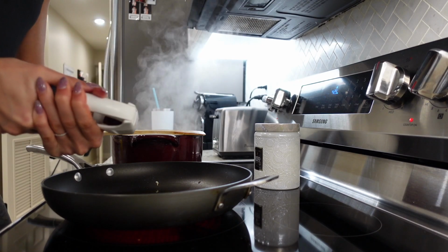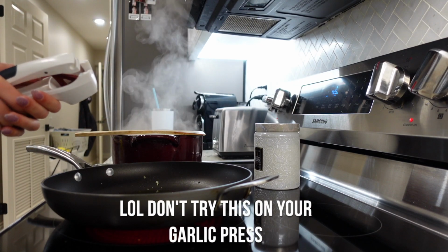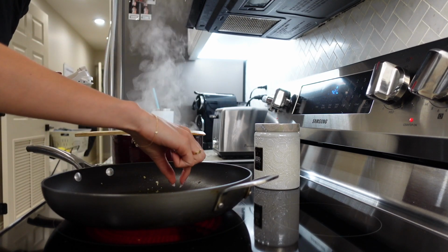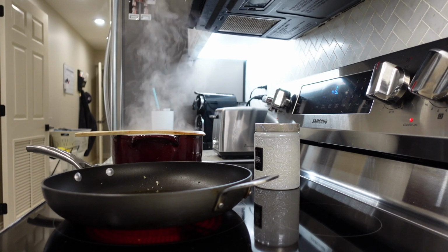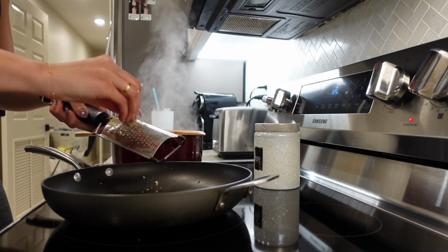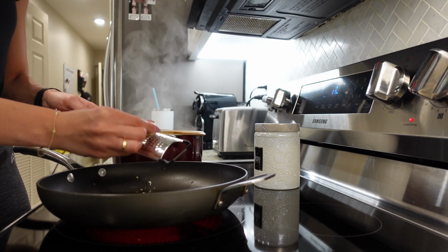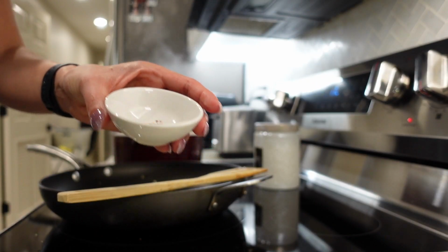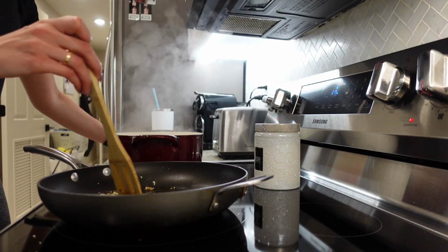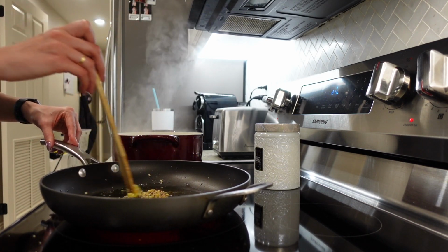Okay, I have the 1 inch of ginger in here. Let's see. Oh my god. Nope. Just broke my thing. Okay. Now I'm going to shred it, I guess. So I'm just gonna grate my ginger into here. 1 teaspoon of chili flakes. And let that cook up for about a minute.